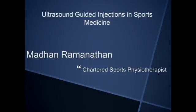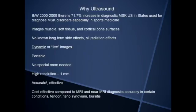As ultrasound has become more common and more easily available, and its musculoskeletal use has become very clear, it has become a common office procedure in the Western world, especially in the United States and UK. And most of the injections, corticosteroid injections especially, are done ultrasound guided.